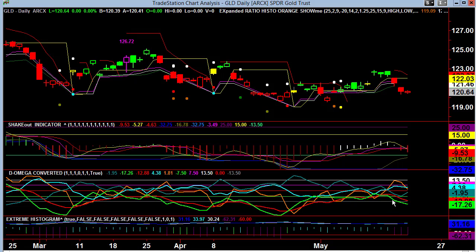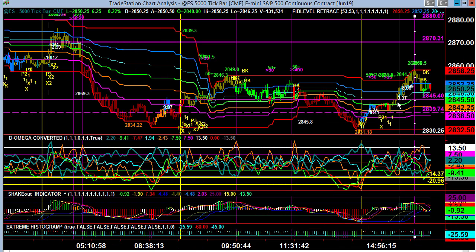Gold is just supporting right here at this particular spot. Nothing special about this. We just had a short-term buyer pop in, which was enough to hold it, but still with the dips below the red line, not looking for anything substantial from that standpoint.